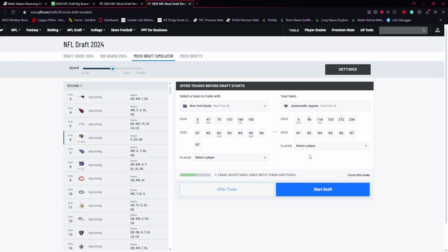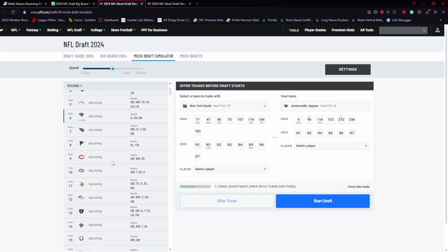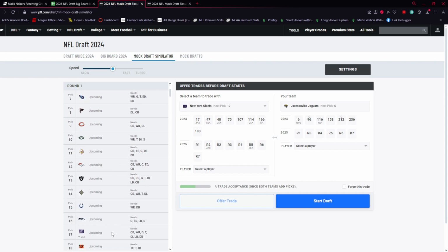If we compare these trades, look at the picks this year. We got 6, 96, 116, 153, 212, 236. It's the exact same here. The difference is that if you're just making the move with the Giants, which might be more difficult for them to make because they're moving back pretty far, they're giving up on their guy that they wanted to take at number 6. Your future picks, you got everything except your second, and you gave up Roy Robertson Harris.